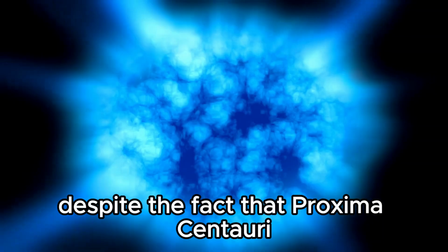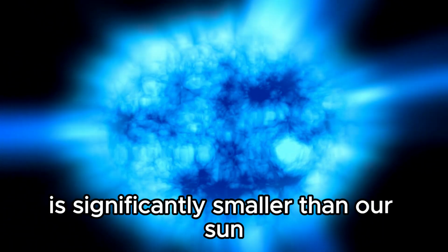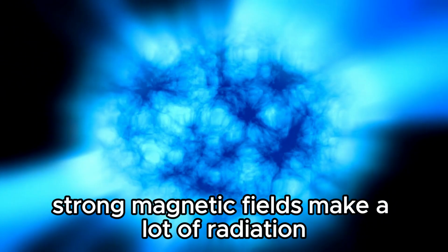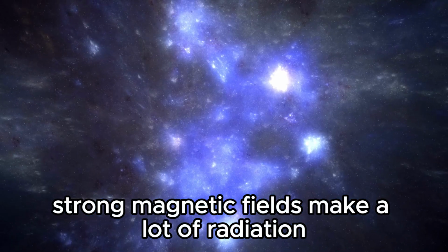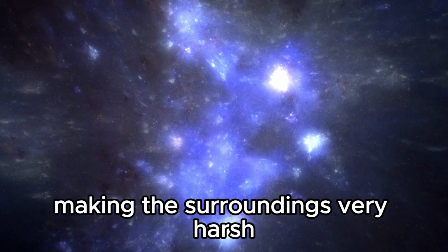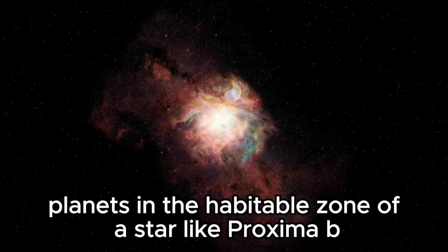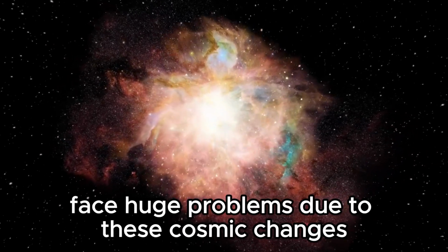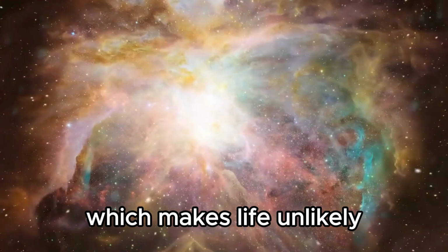Despite the fact that Proxima Centauri is significantly smaller than our Sun, it has a core that is entirely unstable. Strong magnetic fields make a lot of radiation, and explosions of particles are carried by these fields, making the surroundings very harsh. Planets in the habitable zone of a star like Proxima b face huge problems due to these cosmic changes, which makes life unlikely.